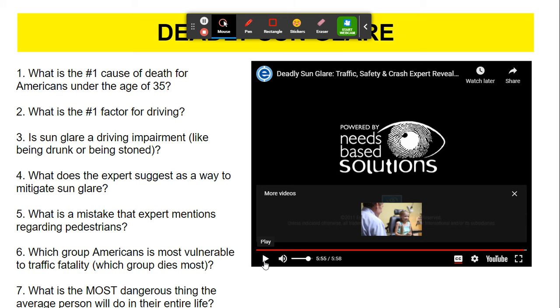Okay, some very important words from our expert there. So just to recap, our expert has been an expert in the field for 40 years, most of which were as a traffic fatality investigator for the police. Okay, so the number one cause of death for Americans under the age of 35 is traffic fatalities, is driving. What is the number one factor for driving? It is vision, right? 90% of the entire process is visual. We're so dependent on taking in information visually.